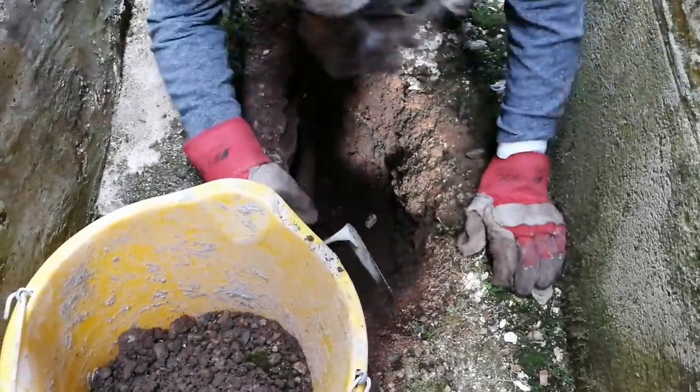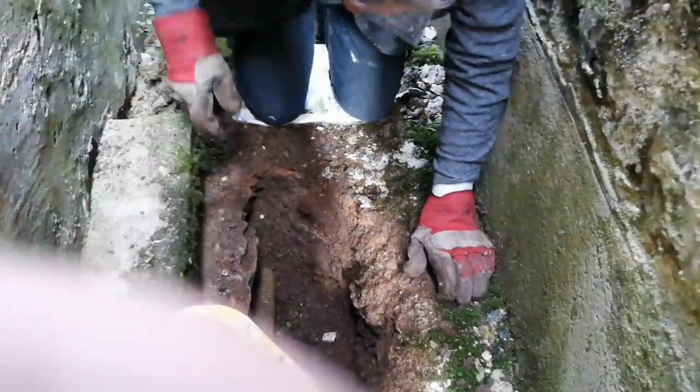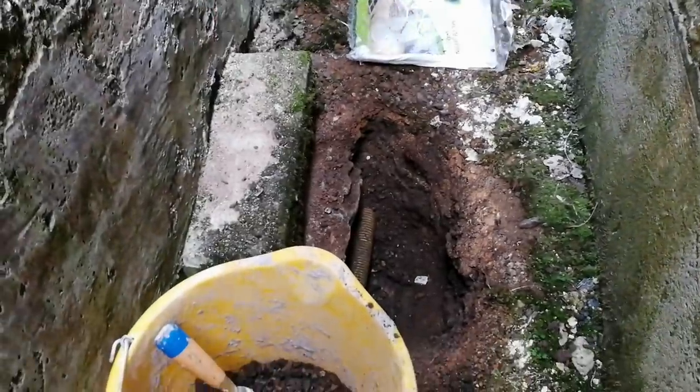So, can I come out now? Yes. Or am I stuck here for the day? You're fed up there, are you? Yeah, I've seen all the interesting stuff. You don't want to stick there and do some digging. Not really.